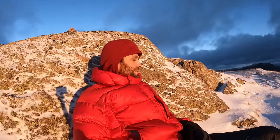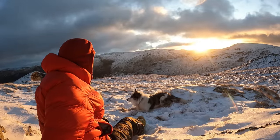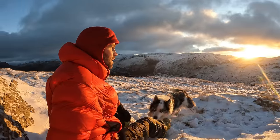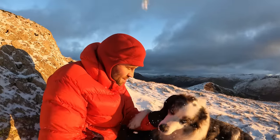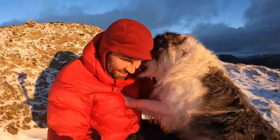What a morning. The sun has finally come up and we are sat here just against this rock taking it all in. Look at this though, look at that sunshine. Just beautiful, absolutely beautiful. Hey Bluey, aren't we lucky to be out here? Come on then. Oh, what a day. What a day.